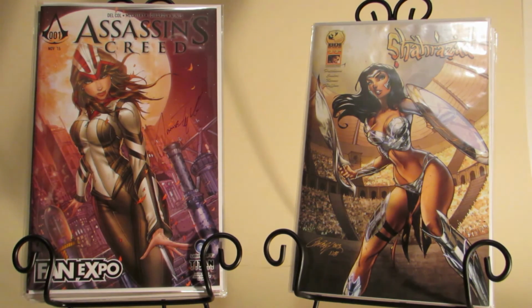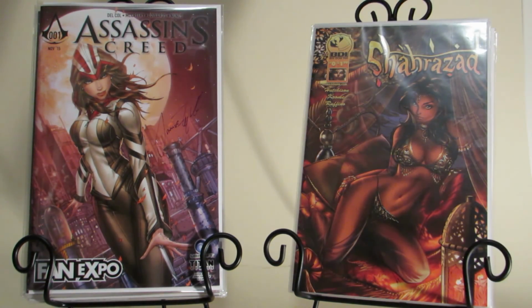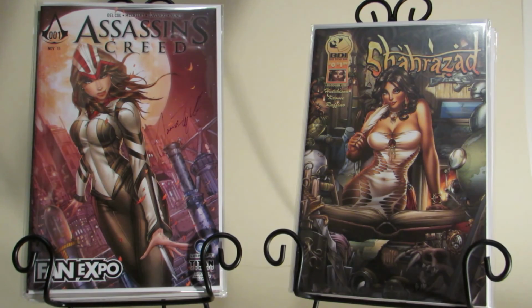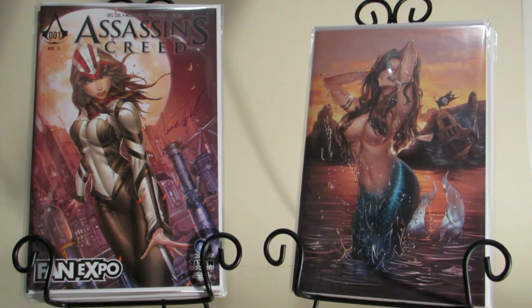J. Scott Campbell once again, and a Nei Rufino cover. This Shahrazad number 3, Gladiator, and around, of course, a gladiator pit. Another J. Scott Campbell cover. This was actually also colored by Nei Rufino. And this one is a Microme and a Nei Rufino cover. This one's actually another Shahrazad, and this is done by Mike DeBalfo and coloring by Ulam Moss. This is a virgin variant of this, and of course, just an absolutely beautiful piece of mermaid, and they got the pirate ship in the background and so on.